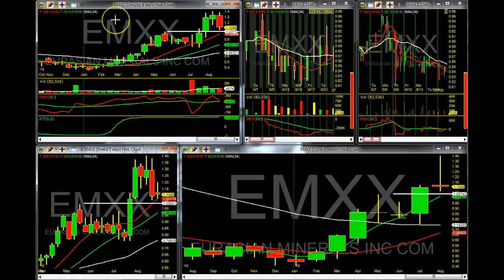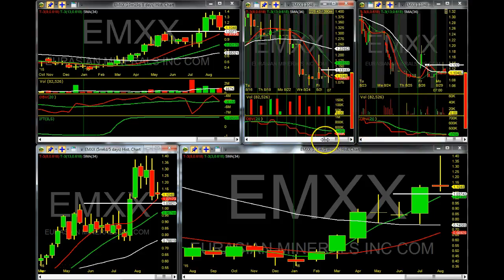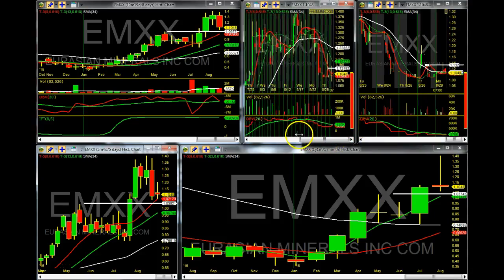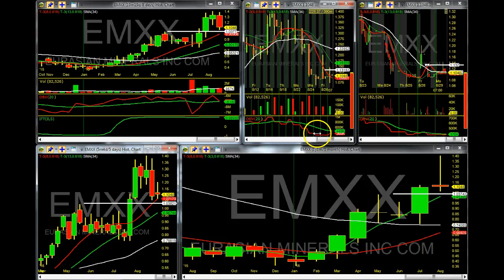Can't seem to make those lines straight anymore. So we got support. It needs to gather its legs. I would hold off unless you're wanting to get in on the lows. For me, I would wait until this pattern completes on the 5-hour chart, maybe bust above the 34 on the 5-hour chart.